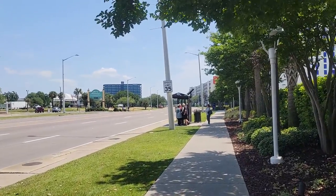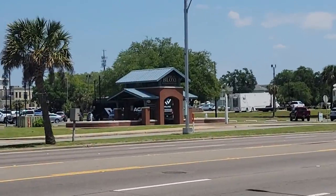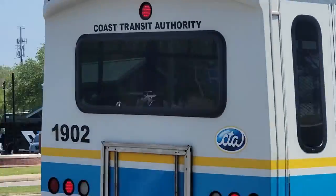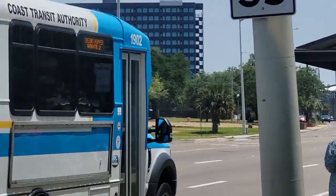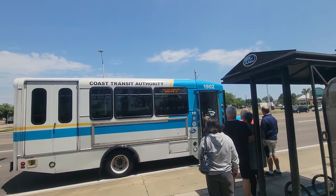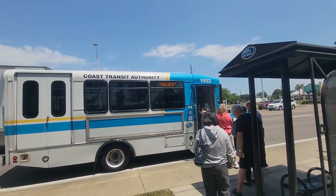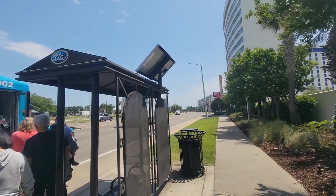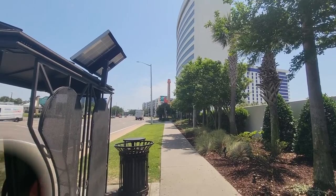So right across the street is the beautiful Biloxi sign. Oh, here's my ride. Gotta go. There's the casino hopper. This is it. Casino hopper, route 2. Gonna get on, pay my money, see where it takes us. There's the Hard Rock. See the guitar.